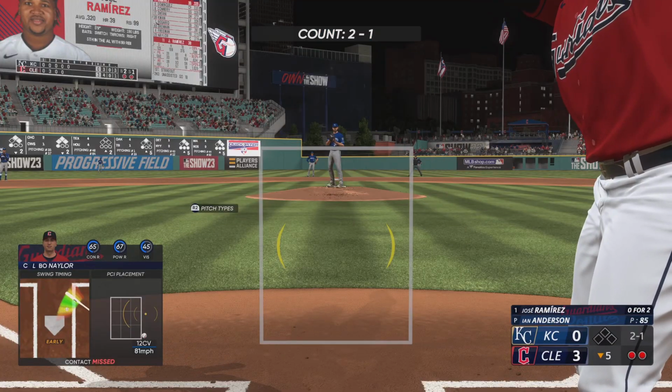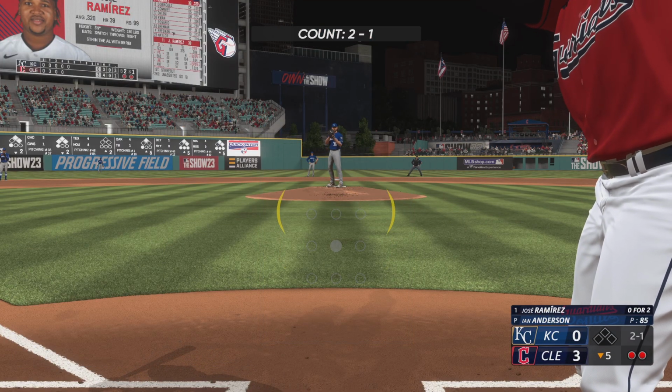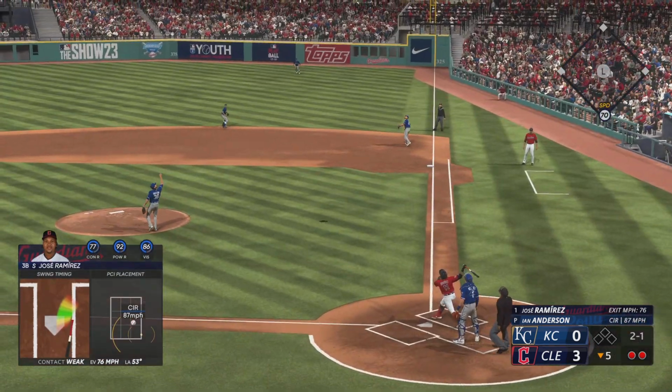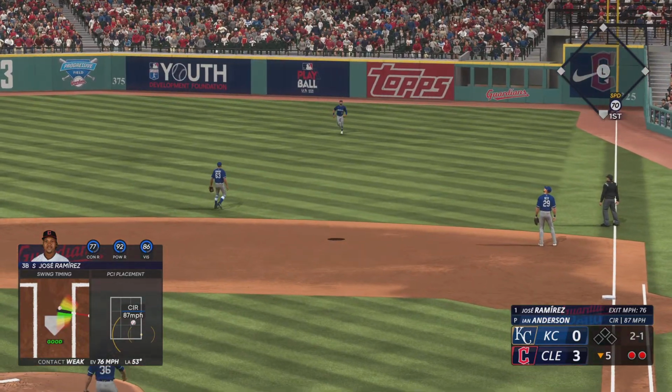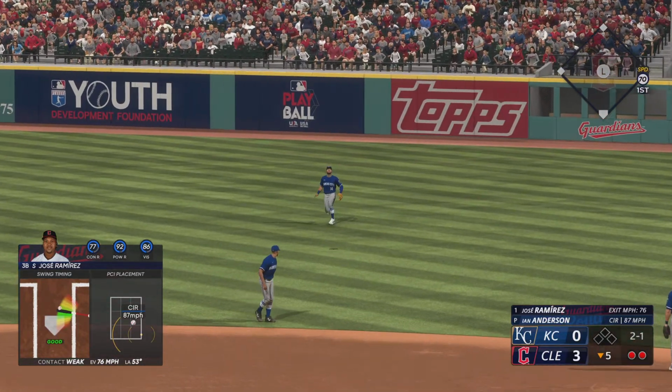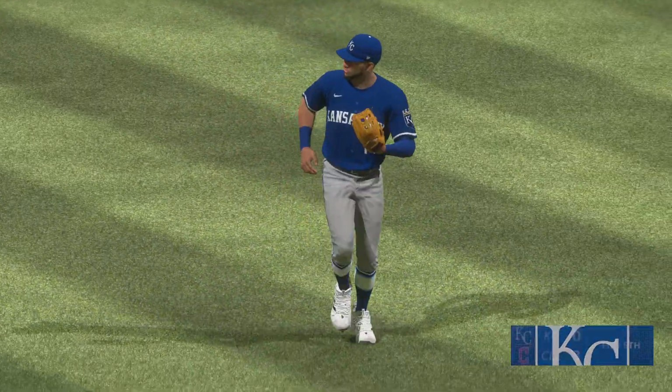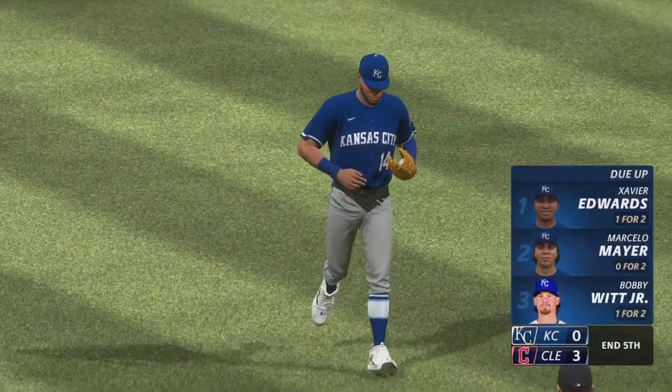Here's Jose Ramirez. The 2-1. Right side. He's got it, and that ends the inning. Nothing doing for the Guardians there, but they lead it 3-0.